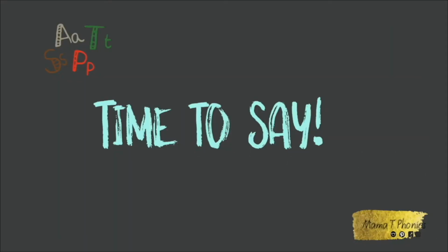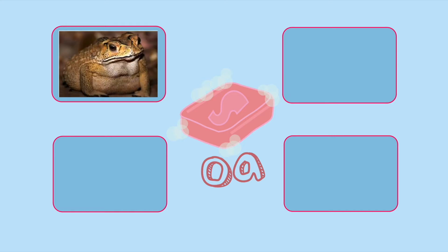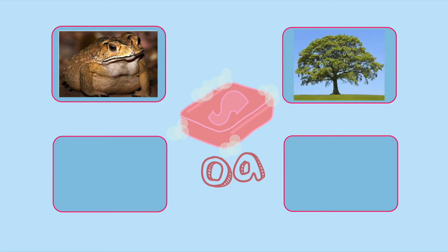It's time to see. Now we're going to practice finding all the O pictures. O, O, O, O. Be careful, I'm going to add some pictures that are not the O sound, and you've got to try to figure out which are. Look carefully and try to decide which ones have the O sound.